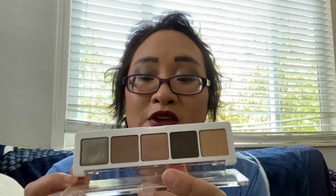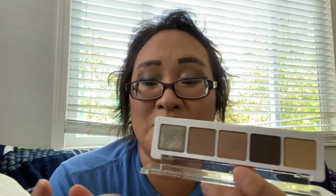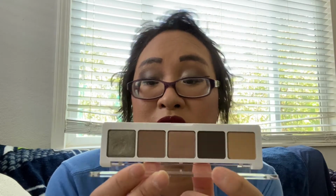And I mean, I have a lot of Natasha Denona palettes, and since it's only 5 pans and you can only get so many looks, well, it performs really well, and I really liked the look I came up with. It's just not my favorite because it's super bland and blah.